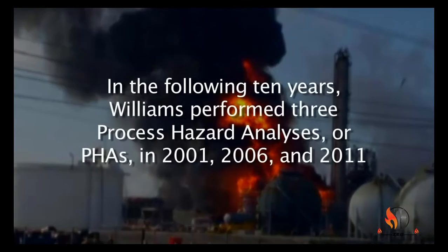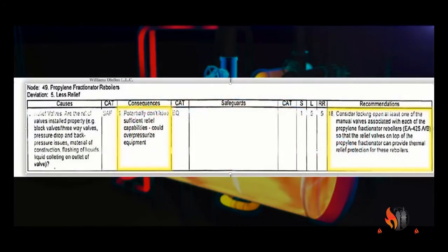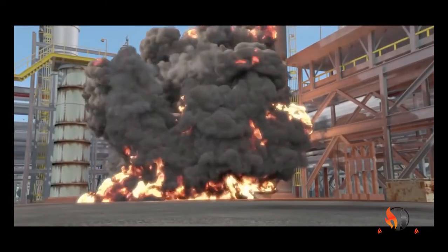The CSB found that in the following 10 years, Williams performed 3 process hazard analyses, or PHAs, in 2001, 2006, and 2011. None of the PHAs sufficiently identified or controlled the reboiler overpressure hazard. An internal recommendation from the 2006 PHA stated, "Consider locking open at least one of the manual valves associated with each of the propylene fractionator reboilers." While that recommendation was marked as complete, the CSB found that it was not implemented as intended. A process valve on the operating reboiler was locked open, but a process valve on the standby reboiler was not locked open, even though the PHA recommended that valves on both reboilers should be locked open so that the reboilers had an open path to pressure relief.